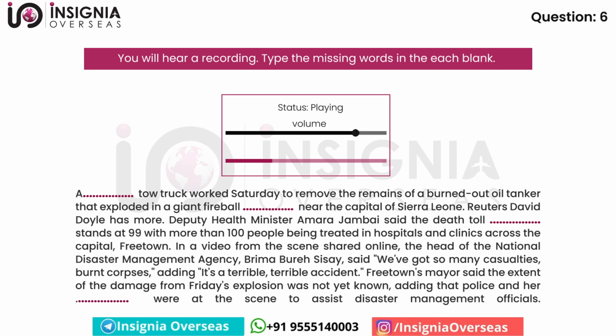Deputy Health Minister Amara Jamai said the death toll currently stands at 99, with more than 100 people being treated in hospitals and clinics across the capital, Freetown. In a video from the scene shared online, the head of the National Disaster Management Agency, Rima Bure-Saizi, said, "We've got so many casualties, burnt corpses," adding, "It's a terrible, terrible accident."